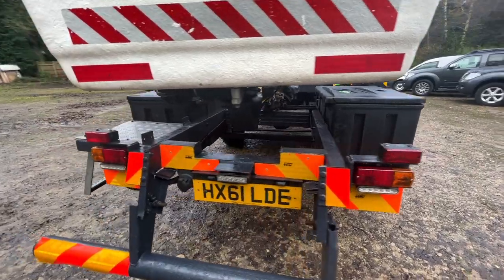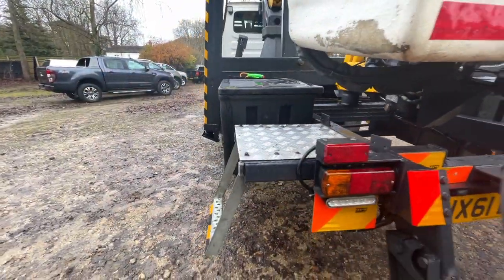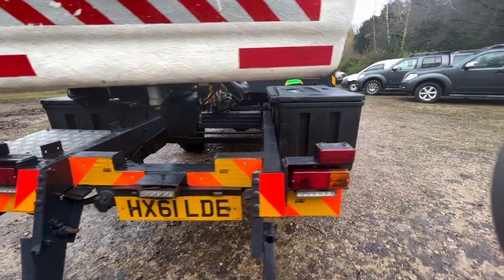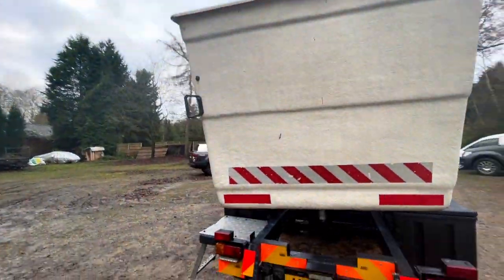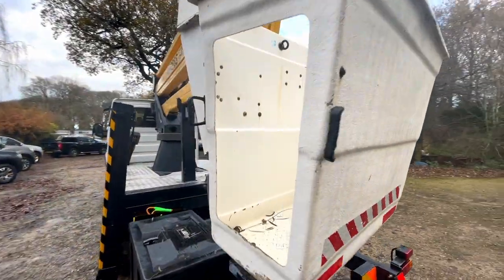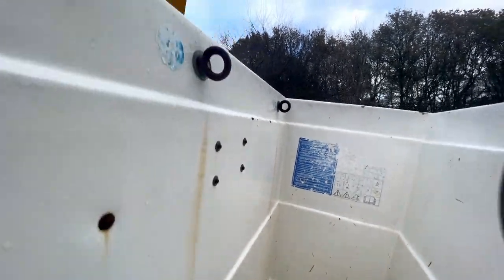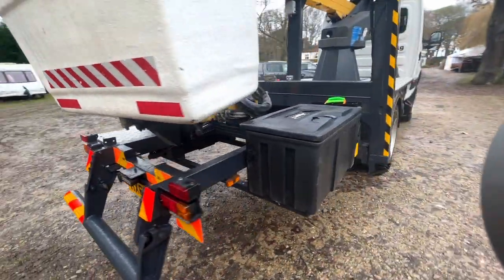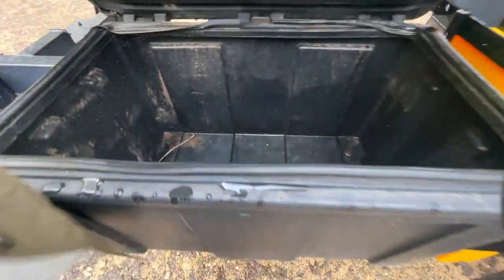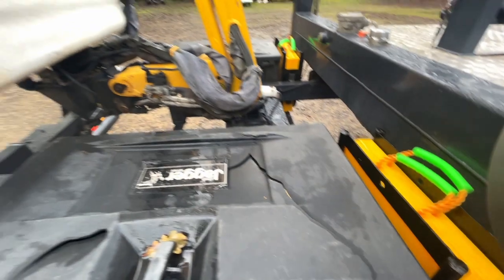Everything's nice and clean. There's no damage on the lights. Everything looks spot on. All the bars are in great condition, as is the basket. Obviously I will cover this in a little bit more detail when we get to it. The second box has got a little bit of damage on it, but it's nothing serious. And it's nice and clean. As you can see, there are new pads all round as well.